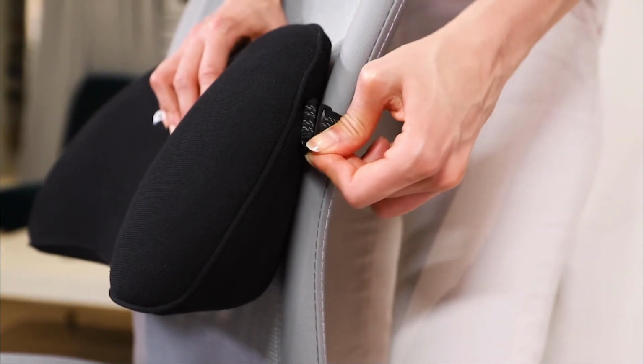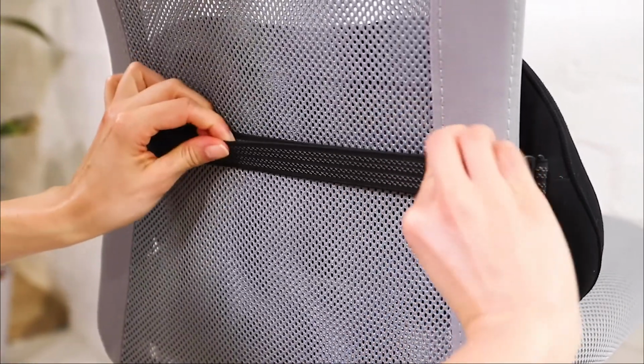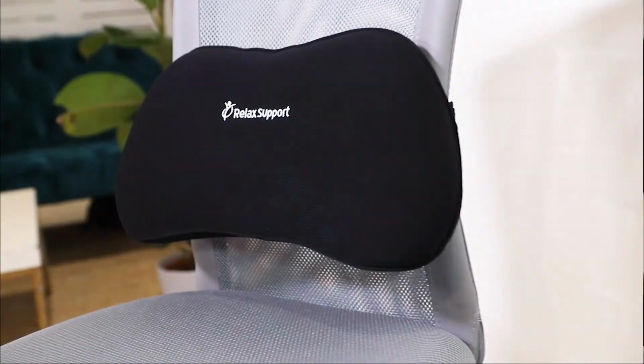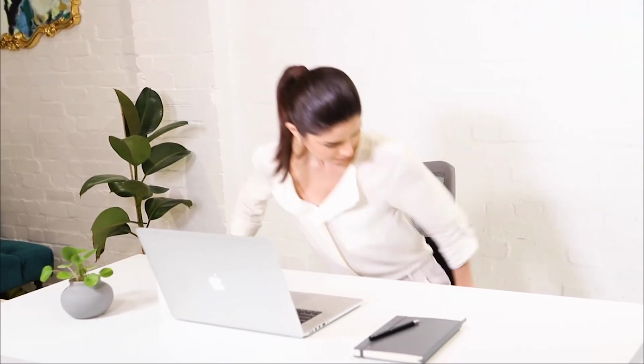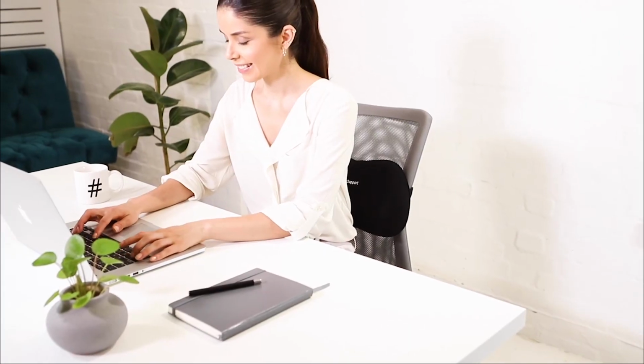Wrap around the chair, adjust, and enjoy a more comfortable sitting position and a pain-free back and neck. Our lumbar pillow has a unique curved orthopedic design, which gives you additional support and relieves stiffness and soreness anywhere and anytime. Relax Support Pillow will give you long-lasting relief that will keep you engaged and excited when sitting in front of the computer in the office or at home.